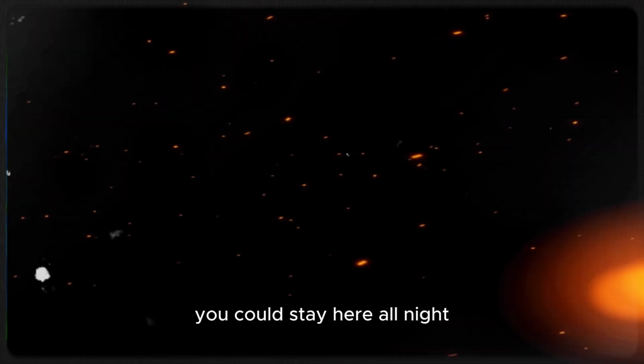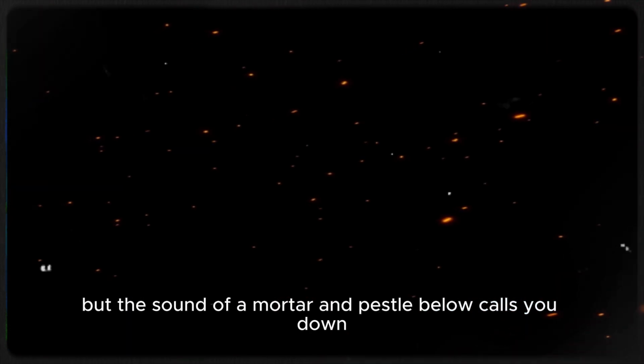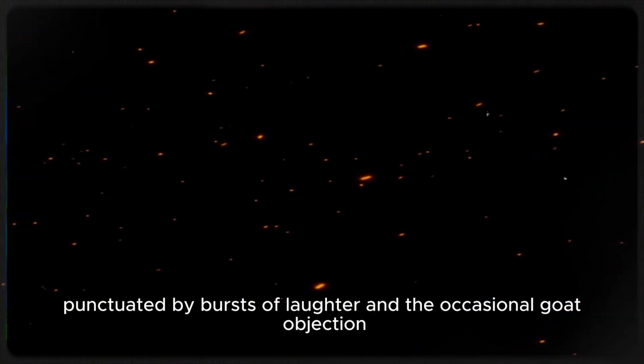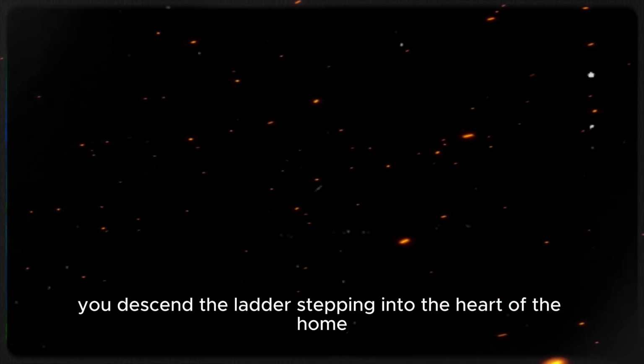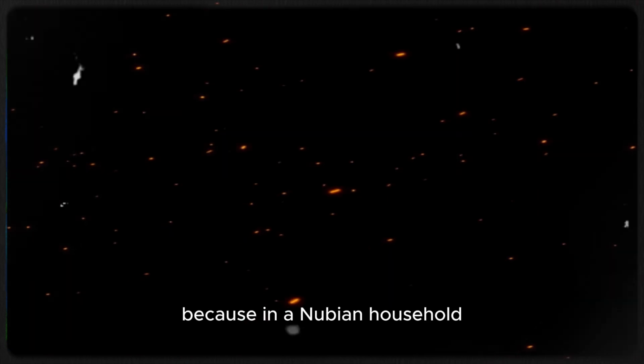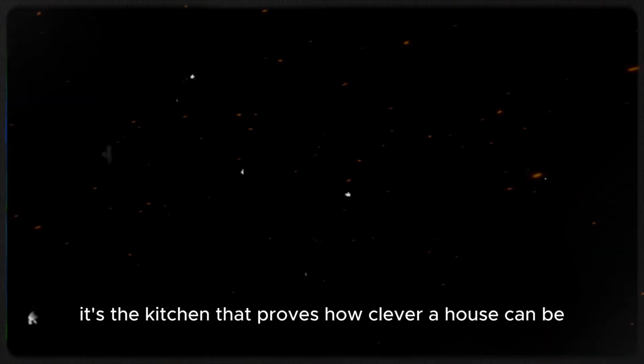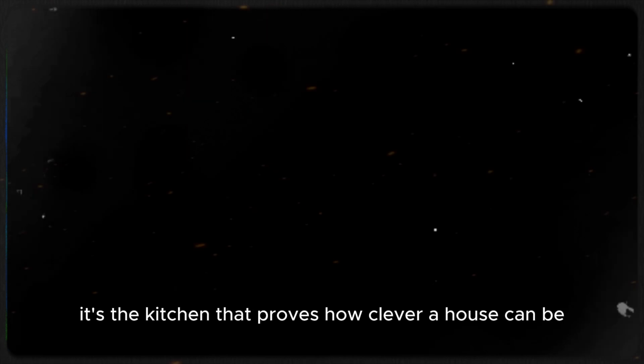You could stay here all night, but the sound of a mortar and pestle below calls you down. Rhythmic thumping, punctuated by bursts of laughter and the occasional goat objection. You descend the ladder, stepping into the heart of the home, the kitchen, or at least what passes for one during flood season. Because in a Nubian household, the kitchen isn't just a room, it's a strategy. And when the water comes calling, it's the kitchen that proves how clever a house can be.